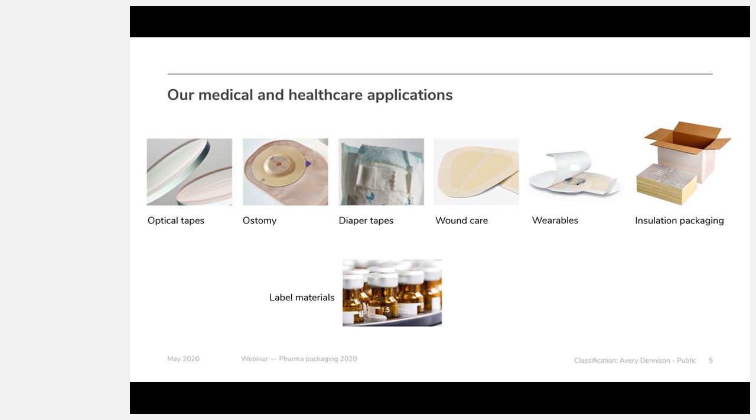So now an interesting application named ostomy. Ostomy refers to the operation in which an artificial opening, a stoma, is created to enable elimination of a body discharge. Basically, our medical tapes are here to have a good adhesion to prevent leakage. We are also in the diaper industry, not so much for kids, but more for adults, with reclosure labels that allow an easy opening and closure.